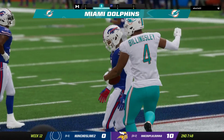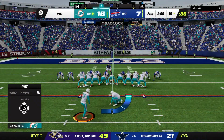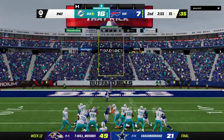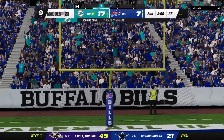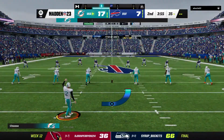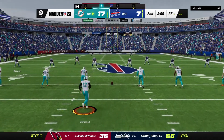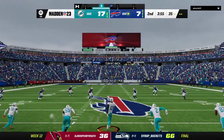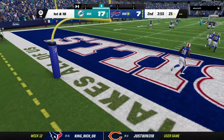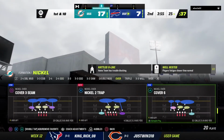Touchdown, Miami. A 9-yard touchdown grab. And they are able to add on to their advantage. Extra point by McCann, up and good. And his guys will take a 10-point lead. The kickoff unit is out on the field, and they will send this one away. And this will be a touchback as that sails over the end line.